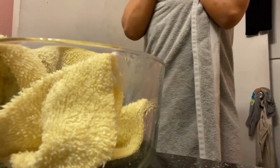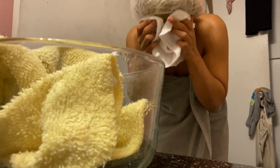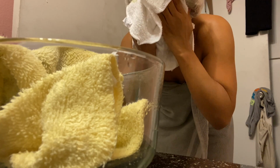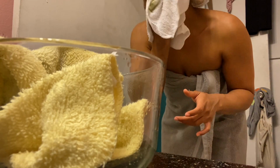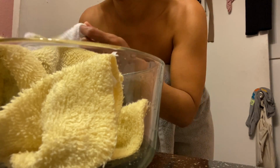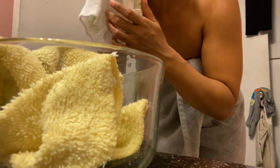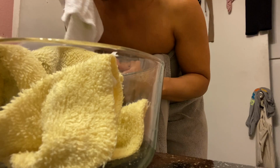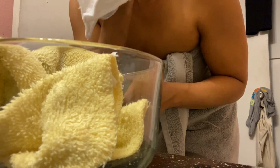I really enjoyed this mask. It smelled so amazing. It had a very herbal, spa-like scent, and as I steamed the mask, I definitely felt aromatherapy benefits. I could feel my mood a bit more uplifted. It was a great experience. The mask left my skin feeling supple, fresh, clean. It looked radiant, much more youthful.